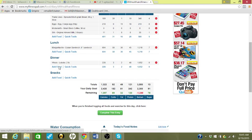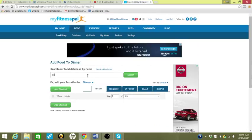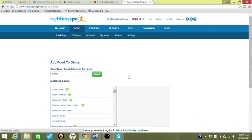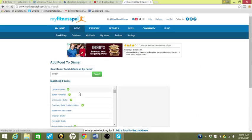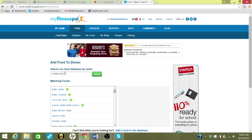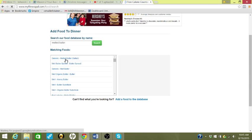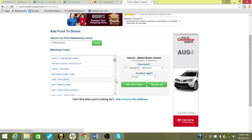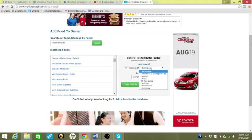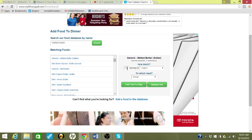Now we're also going to add in butter. This could be the killer, but we're going to find out. And we're going to make it fit. Actually, I should say melted butter. I don't know. I'm not sure if it makes a difference, but we'll see. Generic melted butter. I'm going to have more than a tablespoon. Yeah, I'm probably going to have half a cup.